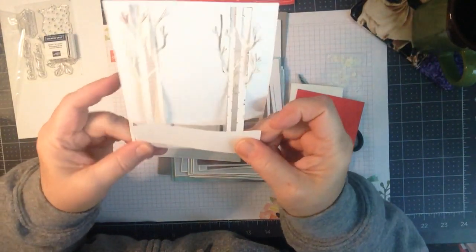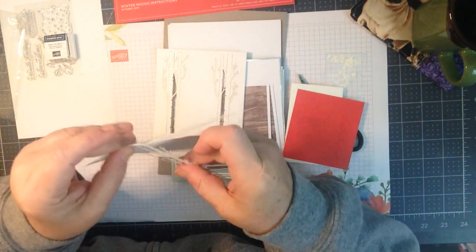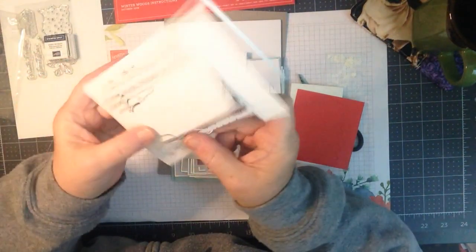Wow. And I believe these just punch on out. Gently. I get too excited. I don't want to tear it. Gently.